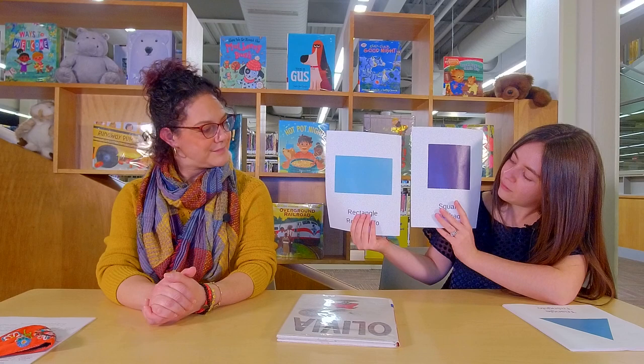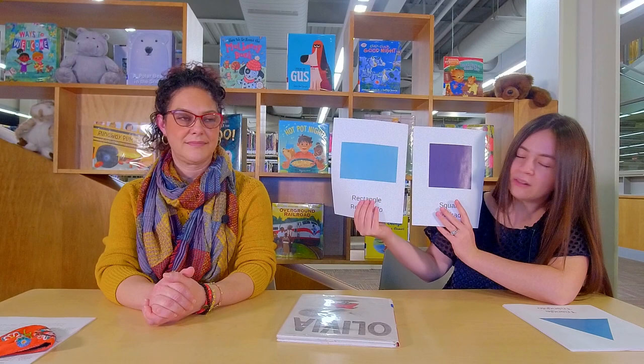We have our square with four sides and our rectangle with four sides and four vertices. But if you can look right here, our rectangle has two longer sides.